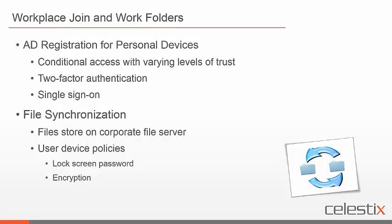So again, files stay on our corporate server. They are securely placed on the user's mobile device, and if they leave the company or deregister their device, then that data is selectively wiped on their device without, of course, losing any of their personal data. You can also apply additional protection to these files that are stored in Work Folders by integrating with your existing on-premises Active Directory Rights Management or RMS solution.